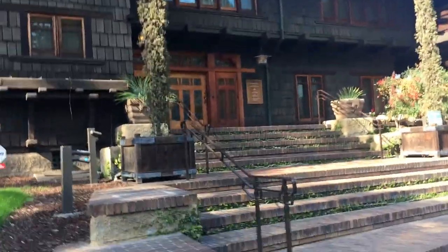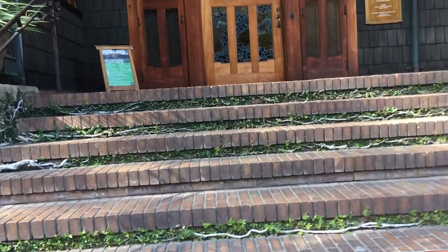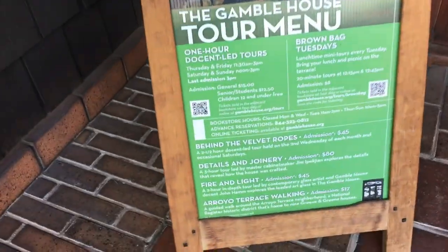Sorry, I'm trying to read that sign over there, so sorry if I wasn't focusing. Tickets and bookstore. Let's see. Gamble House. 1 hour.